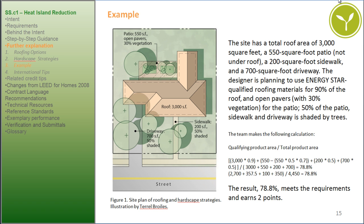The designer is planning to use ENERGY STAR qualified roofing materials for 90% of the roof, and open pavers with 30% vegetation for the patio. 50% of the patio, sidewalk, and driveway is shaded by trees. The team makes the following calculation: qualifying product area over total product area. The result is 78.8%, which meets the requirements and earns 2 points.